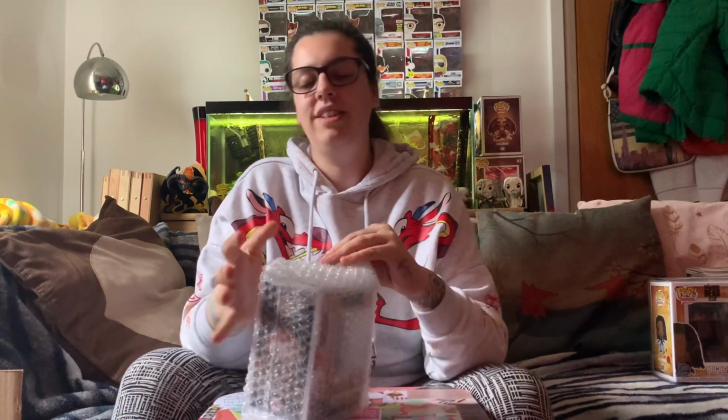So this is the last pop. Have a look. She says, maybe. There we go, so that's the front. So pop number 6, 3, 2, 1. Oh, it's Pennywise's spider legs. As you'll already know, I already got him.